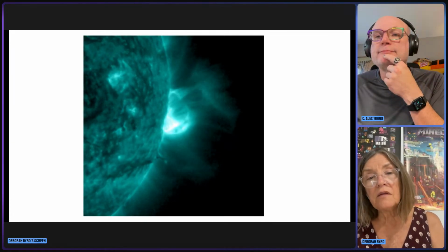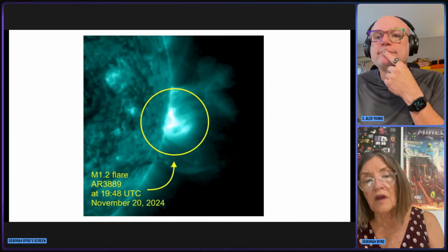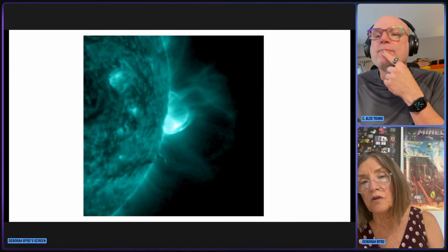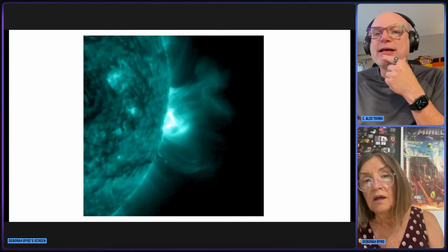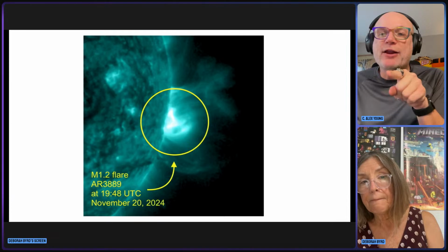But we also had some other events on the sun this week. This is actually from the 20th, an M flare, and this is that same sunspot region that you mentioned rotated out of view. Exactly. Now, in this case, it still is somewhat out of view.